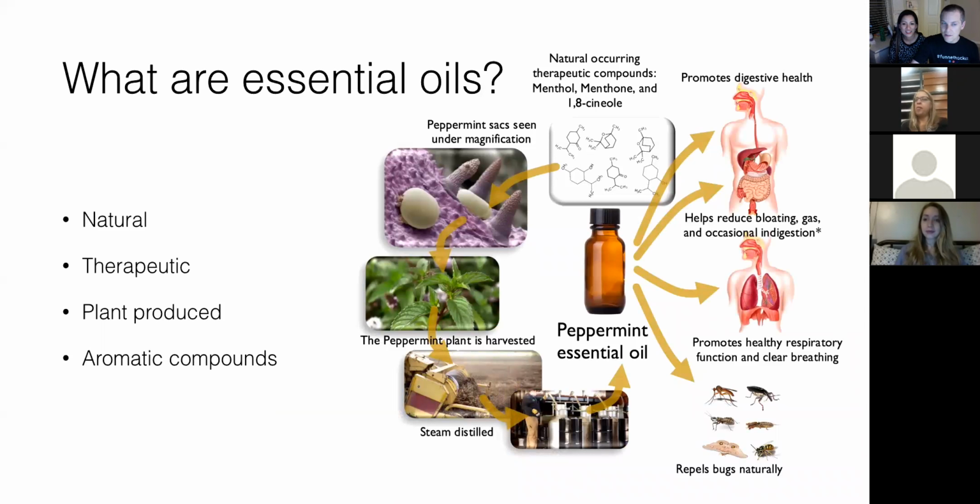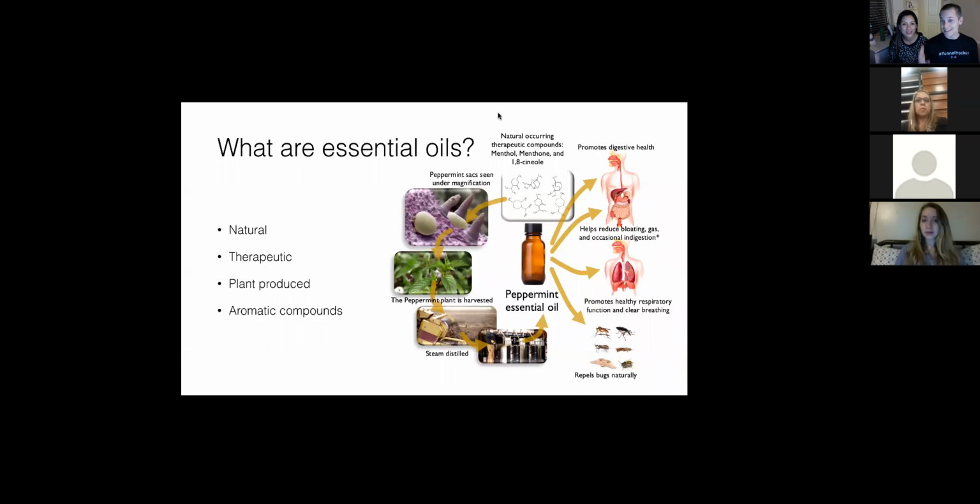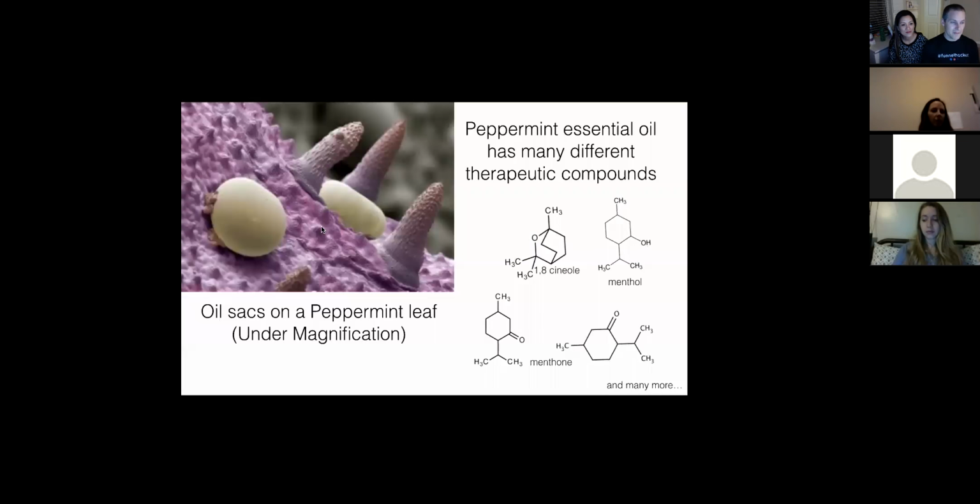Essential oils are basically natural therapeutic plant-produced aromatic compounds. They're basically oils that are extracted from plants. As you can see, they're just compounds, molecular structures. They're oils. They're aromatic, which means they evaporate easily. They're usually found in all different parts of the plants: leaves, stems, bark, flowers, seeds. This is a peppermint leaf. You can see from the picture here that it's in the oil sacs there. That oil sac contains all the oils from that plant.